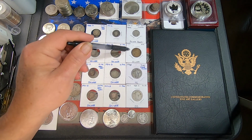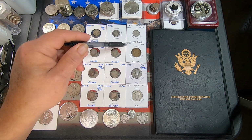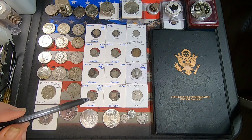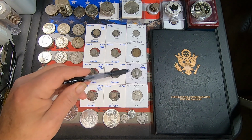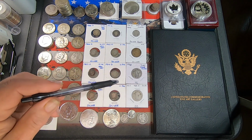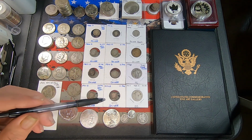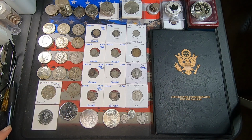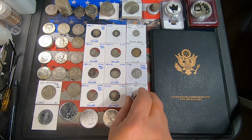Then continuing the lot purchase, auction purchase. I got a 1900 Philly Barber quarter. And then a couple SOQs, Standing Liberties. Got a 1930 Philly. And then a 1917. Very slick. It is a type 1.